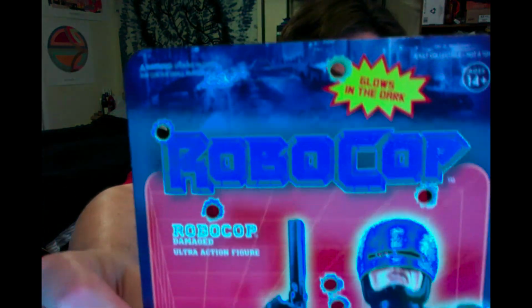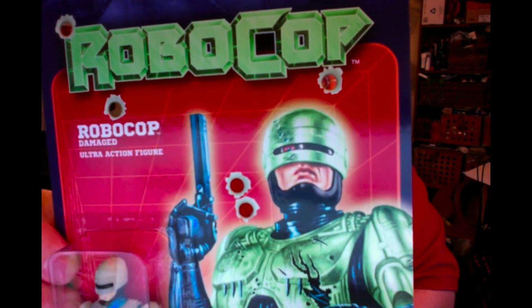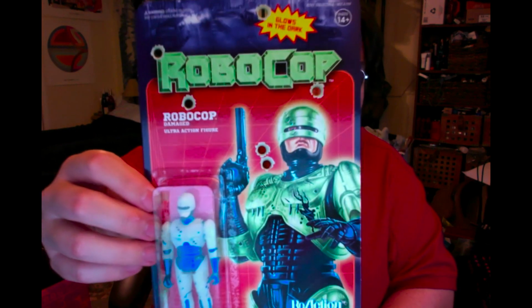But I love that as part of the packaging, they've included bullet holes in the packaging. So again, Reaction, one of those companies, what they produce is fun, even though I don't have a huge tie to RoboCop as a franchise. Saw the film a couple times. It was cute, but I don't have a tie to it. But this is just one of those cool things.